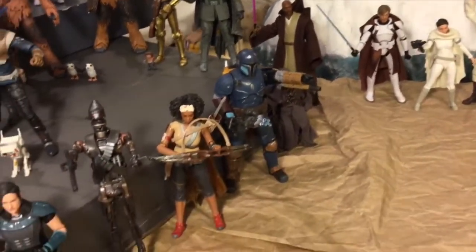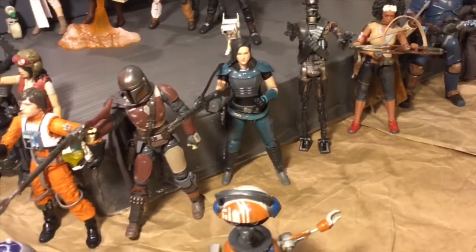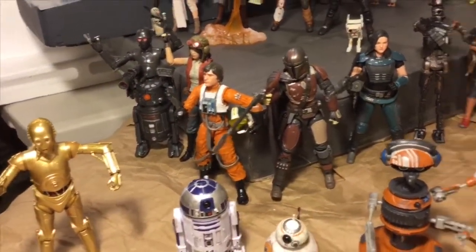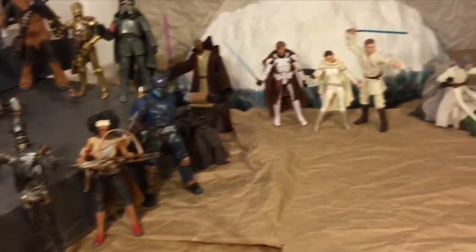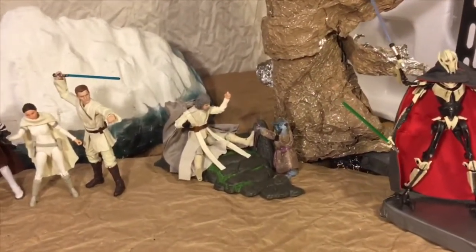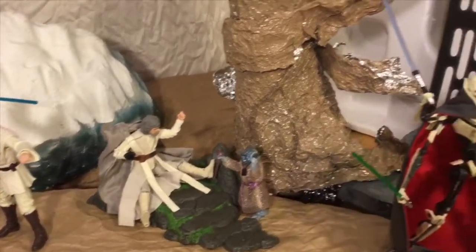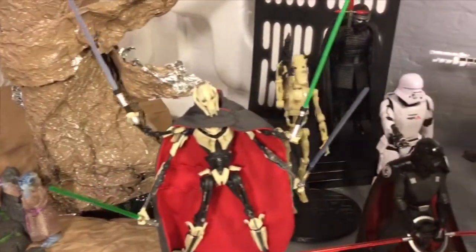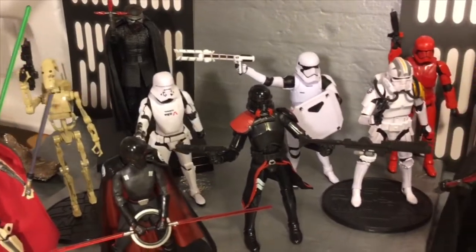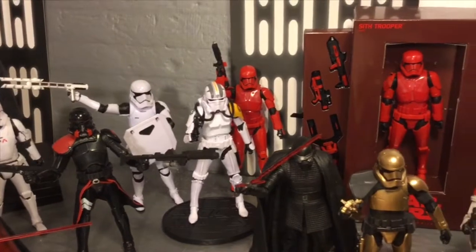Really, really awesome line. Definitely some very, very good figures in this line. And then there are some figures that are maybe not as great as they could have been. But very cool. Very nice selection of figures, guys.